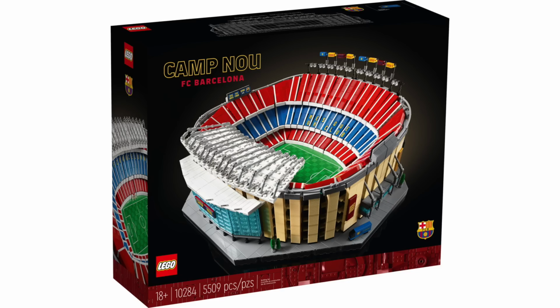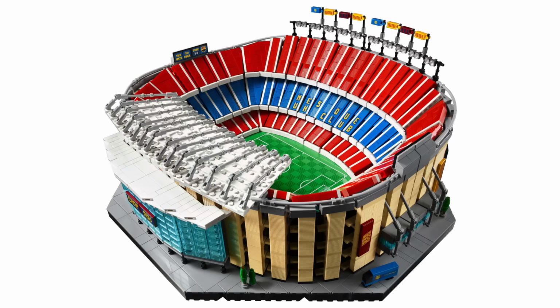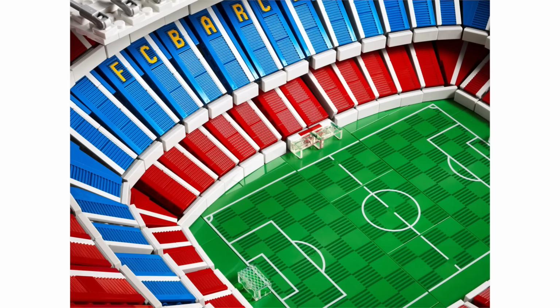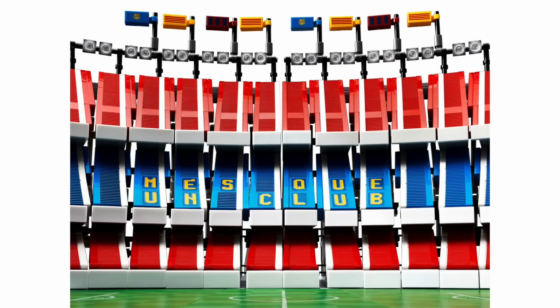Next up this week, we also got the huge reveal of Camp Nou FC Barcelona with 5,509 pieces retailing for $350. Whether you like this sport or not, it's a very impressive build, especially considering the way that the designer was able to capture the unique curve shaping of the stadium seats. All of the details you'd expect are packed into this awesome micro-scale build, from the field to the lettering on the seats to the stadium lights, not to mention the flags that wave overhead.